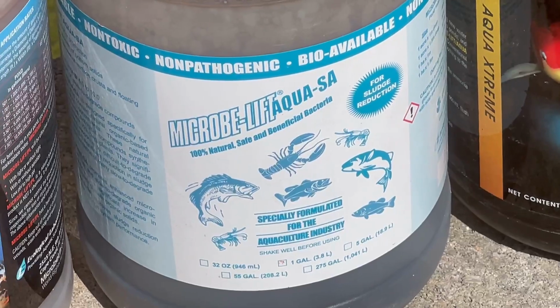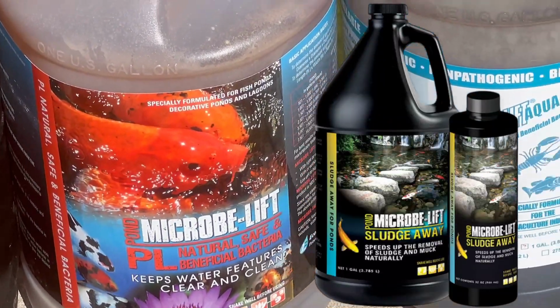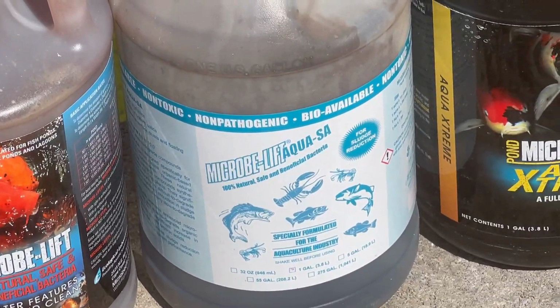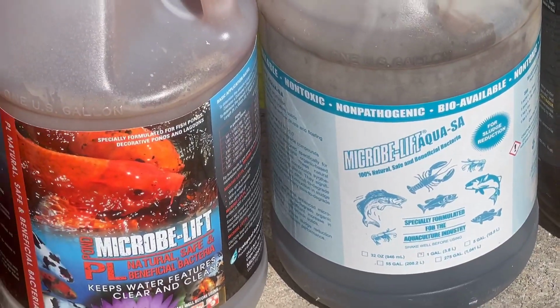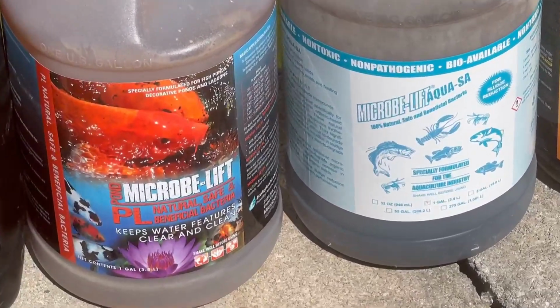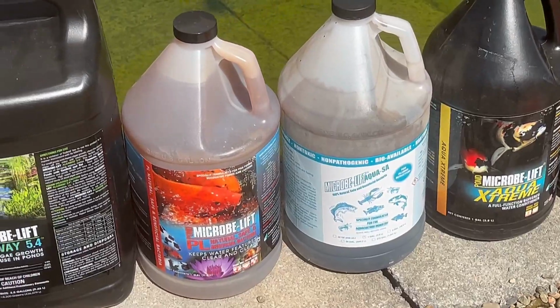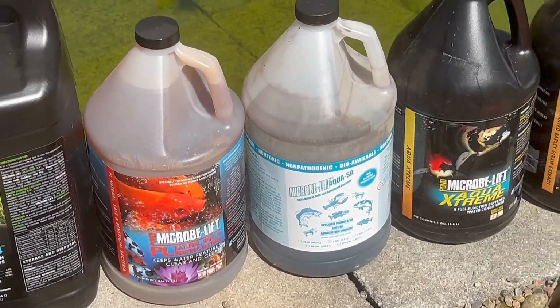This is the older look, just so you know. They have a newer style of look like that now, but this is the older one. So MICROBE-LIFT sludge away. So if you have a lot of sludge in your pond, that's the go-to stuff, but use it with MICROBE-LIFT PL. That's the 1-2 knockout. They work kind of hand in hand together to make your pond crystal clear, okay?